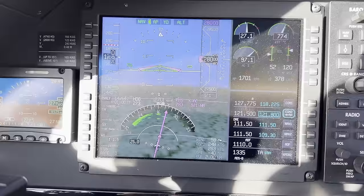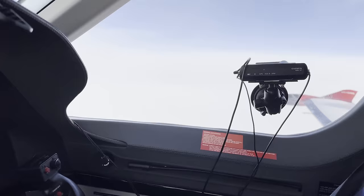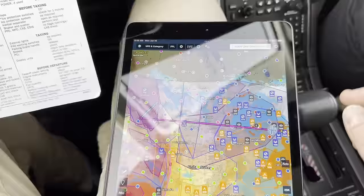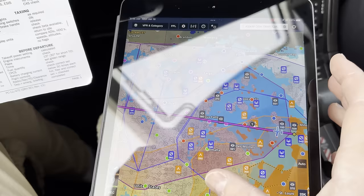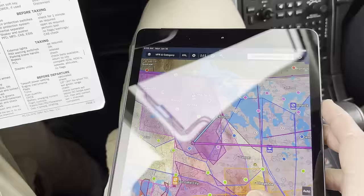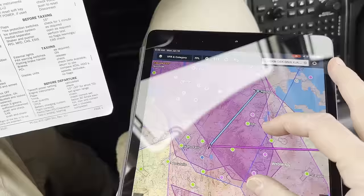Looking out at our route, the XM subscription on this airplane is expired right now, but we do have this Garmin GDL 52 unit here in the window, so we've got it connected to the iPad. Looking out at our route, we've got cloud tops up to about the 25,000 foot layer, so most of it should be below us, especially once we get past about Sioux Falls. There are some AIRMETs for icing and some mountain obscuration. But by the time we get to Jackson Hole, it's supposed to be 6,000 foot ceilings, so it should be pretty good. Still probably that mountain obscuration will be there because there are 13,000 foot ceilings.